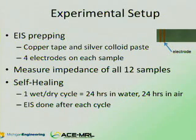After the electrodes have been properly placed, EIS will be used to measure the impedance of the 6 undamaged controls and the 6 preloaded samples. After this first EIS measurement is taken, all 12 samples will begin to undergo wet-dry cycles. Each cycle consists of 24 hours submerged in water and 24 hours in air. This cycling will ensure that self-healing occurs and EIS measurements will be taken on each sample after every wet-dry cycle.